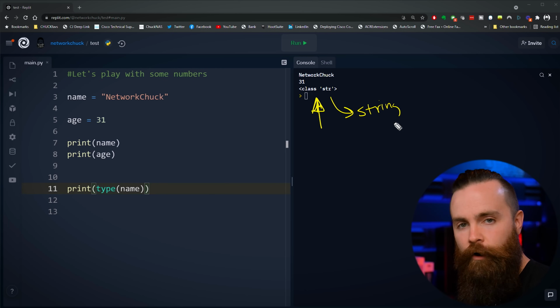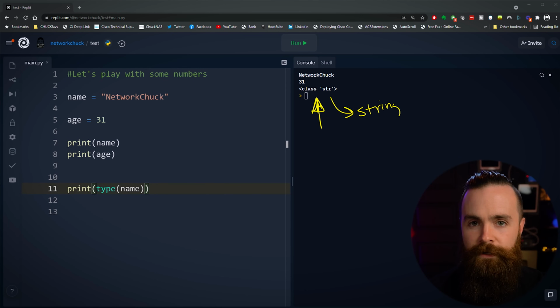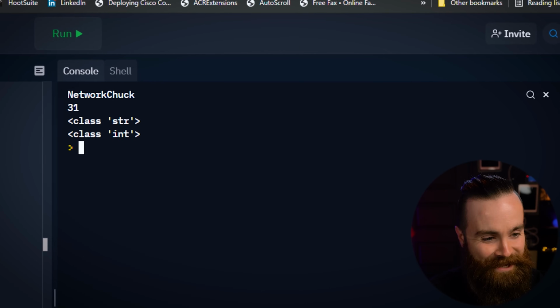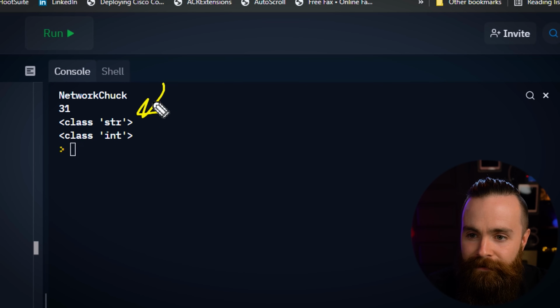Let's do that same thing for our integer and let's see what happens. Spoiler alert, it's gonna say it's an integer, but let's just try it out. Print type age, and we'll print that out. Boom, okay, cool. Just had to prove it to you so you know I wasn't lying. Strings and integers right there.